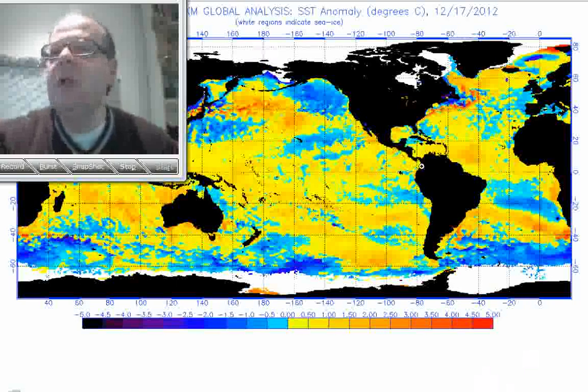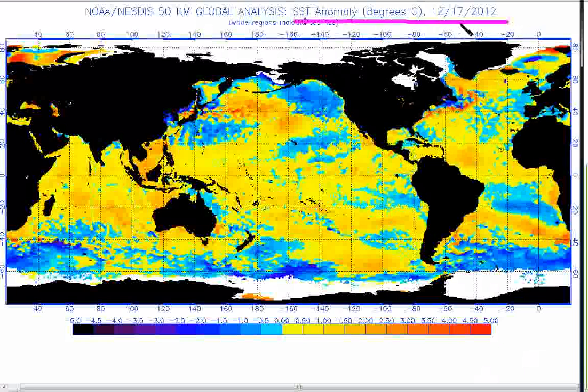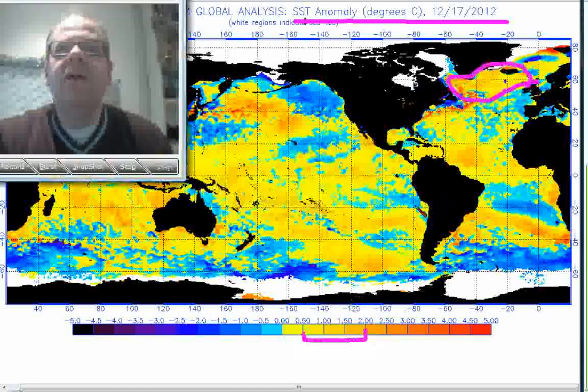And first of all, I just wanted to pick up on this chart. This is the sea surface temperature anomaly chart. This is from Monday, and what it shows us is where water is above normal, where water is below normal. And I just wanted to point out this area here, look, this warm water that's sitting here in the North Atlantic. Now that puts us within this sort of category here. So we're looking at around 0.5 degrees to 2 degrees above normal for the time of year.